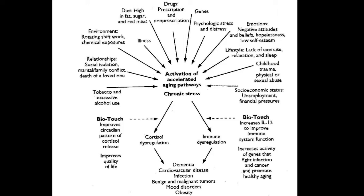And that creates immune dysregulation and cortisol dysregulation. That creates dementia, cardiovascular disease, infection, benign tumors, mood disorders, obesity, all the things we hear about. If you put BioTouch into that accelerated aging pathway, and here's the preventative, here's the maintenance part, you actually increase what's called interleukin 12, which improves immune system functioning, increases activity of genes that fight infection and cancer and promote healthy aging, and improves the circadian pattern of cortisol release, improves our quality of life.